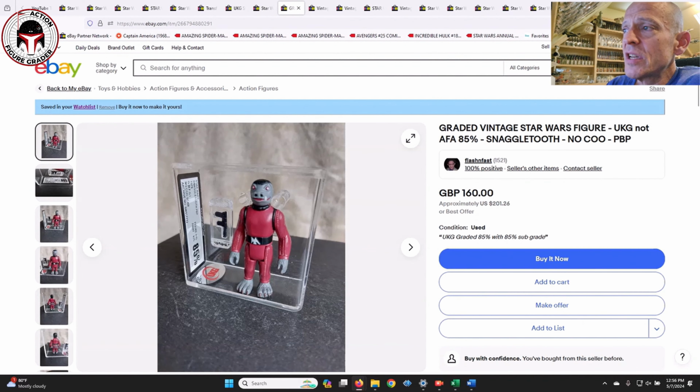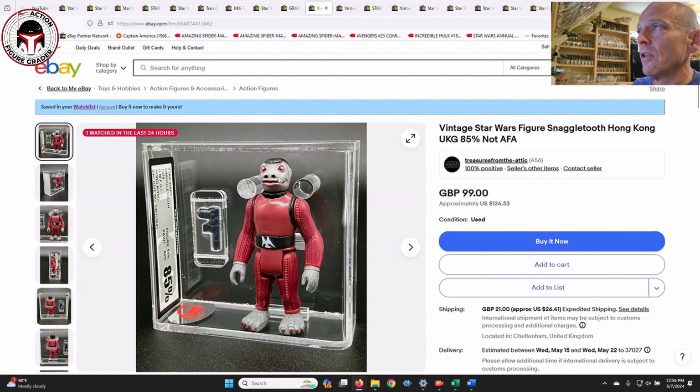Next up, I've got a couple of different red snaggletooths. First is a UKG 85 Spanish PBP variant listed for 160 pounds. Make an offer. It's a seller I've bought from in the past. Very nice Spanish example. Beautiful brand new case style and priced very well. I think at $201 plus shipping. I think that's a price I'd pay all day long.